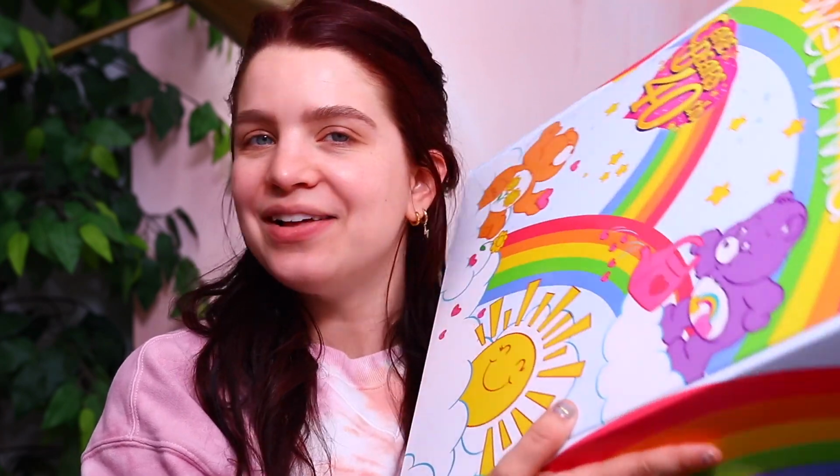What is this? We have the Wet n Wild Care Bears collection. This is a massive collection. I received this full box here from Wet n Wild, and I'm so excited to dive in and see everything that is a part of this collection. I wasn't the biggest Care Bear fan, but I do feel like I definitely know what Care Bears is, and I think it's the most adorable thing of life.